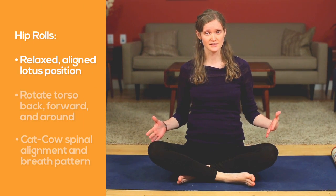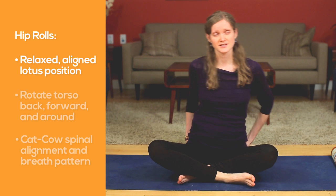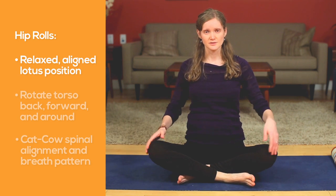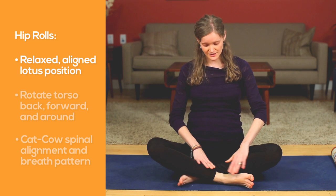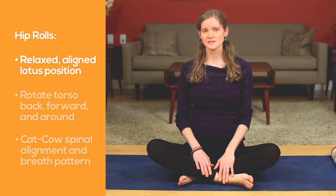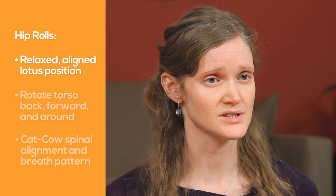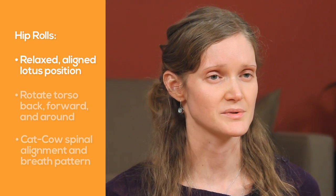So now moving on to the next stretch, we're going to do some hip rolls. You want to sit in a relaxed lotus position like this. Just have good posture, sit upright. Find your sits bones underneath just to make sure that you're really nice and upward and aligned. Your feet are relaxed in front of you, not too close, not too far. We're just going to start with loosening up our shoulders a little bit. This really helps you feel comfortable in this upright position.